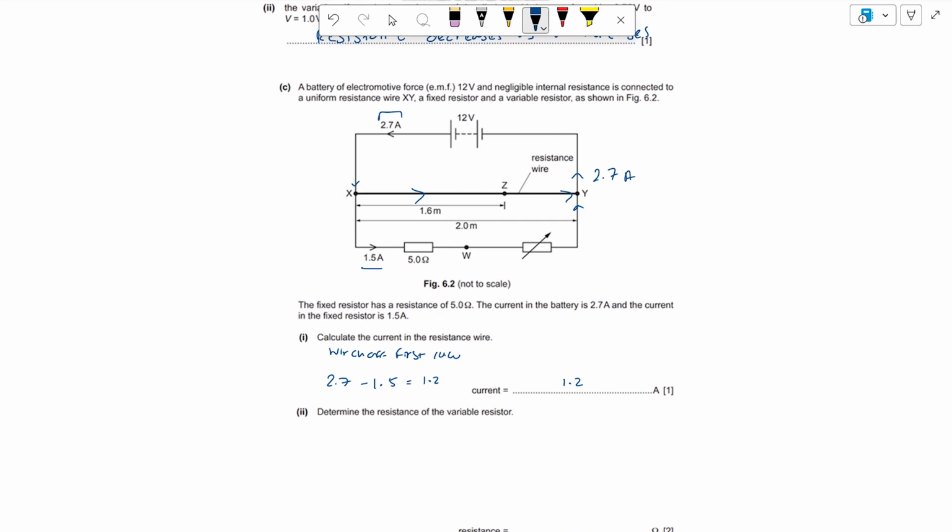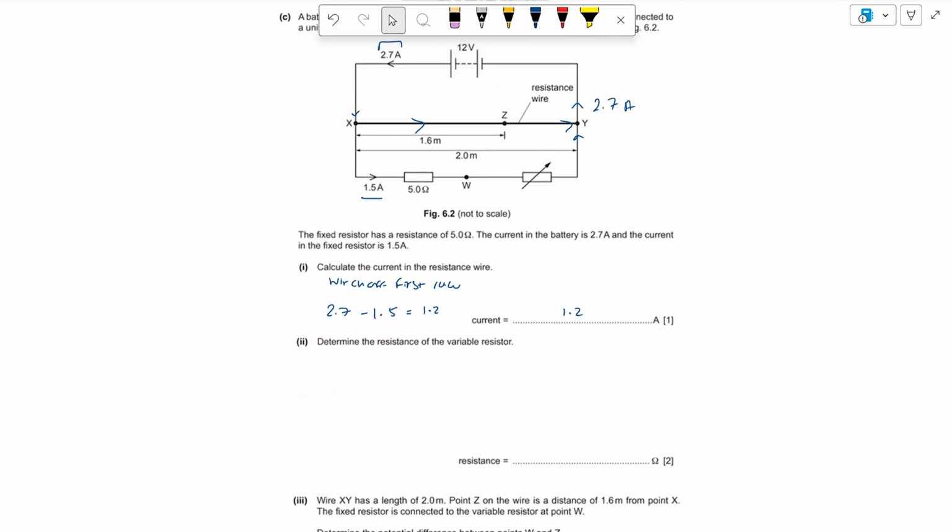Part 2. Determine the resistance of the variable resistor. Okay, I'm just going to get rid of all this chunk. So we need to calculate the resistance of the variable resistor, which is RV. And we're going to do this by using V is equal to IR. And what are the things that we know? We know that V is equal to 12 volts, I is equal to 1.5 amperes, and R, well, R we have R total because we also have this 5 ohm resistor, so 5 plus RV.